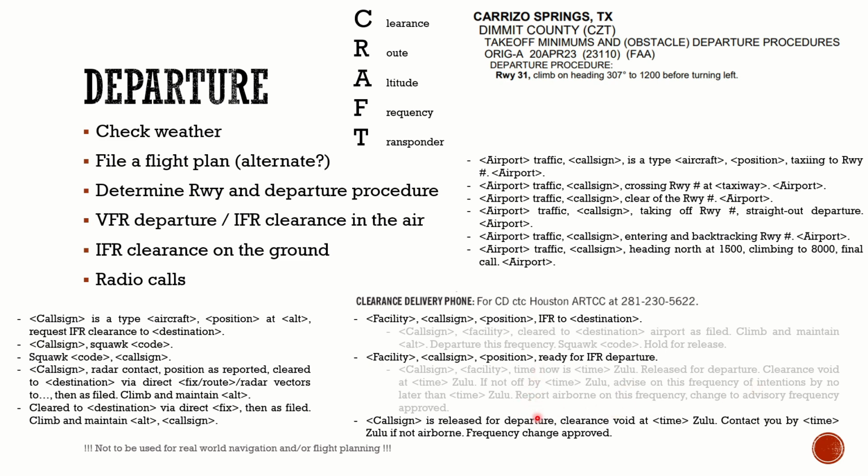It can be quite a handful, but basically what you need to read back is, for example, November 123 Alpha Bravo is released for departure, clearance void at 1915 Zulu. I will report airborne, and the change to advisory frequency is approved. Basically, here it is: release for departure, clearance void at the time, and contact you by. There's something you don't necessarily need to read back, because usually they will tell you that they contact you by a time. It might be 10 minutes after, and then you tell them frequency change approved.